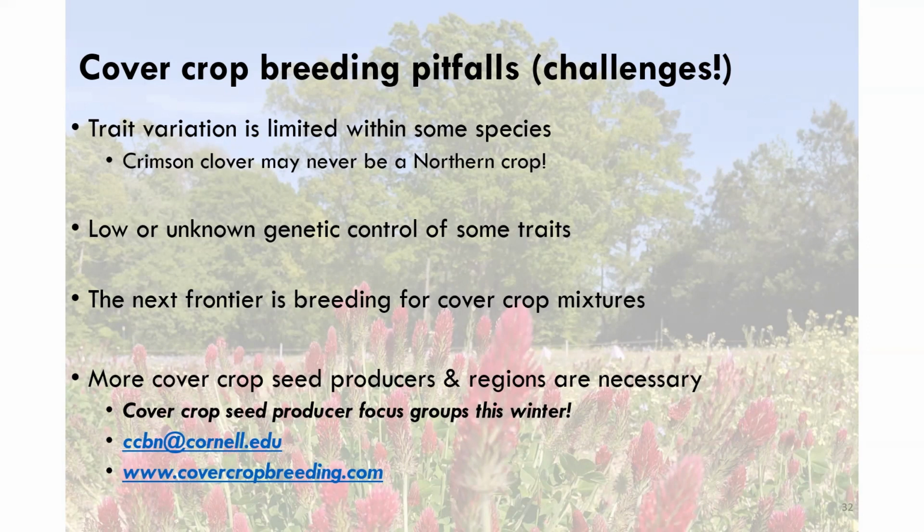Trait variation is not infinite, right? We may never make crimson clover be a northern crop, which is okay. That's why we have lots of species to select from. We know that some traits have significant environmental components to how they're going to show up. So we know that what we're doing is a piece of making cover crops successful, but dialing in the cropping systems for each person's soils and equipment and crop rotation and all those things are equally as important.